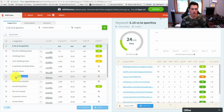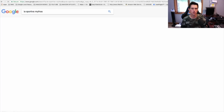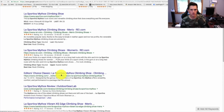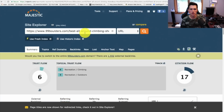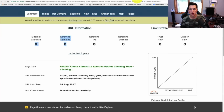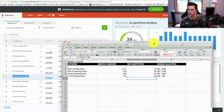So what I actually want to do is go and take a look at this. And I'm going to do the competition search manually on this one. So I'm going to grab one of these links here on the first page, and I'm going to pop it into Majestic. And I'm just going to see what kind of referring domains they have, just like I showed you earlier. Okay, nothing. So that signifies to me that it's probably low competition. I could do that again to be certain, but I'm fairly certain. Okay, here, it pulled it for me. It's under 39. Great. So it just took a little while to pull.